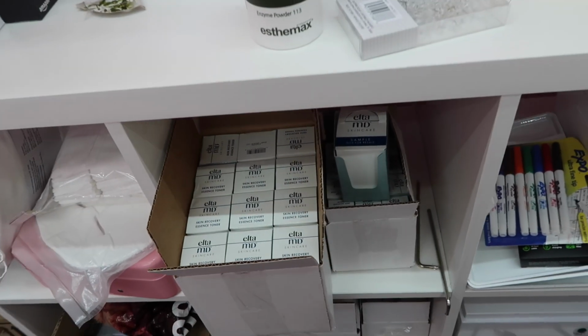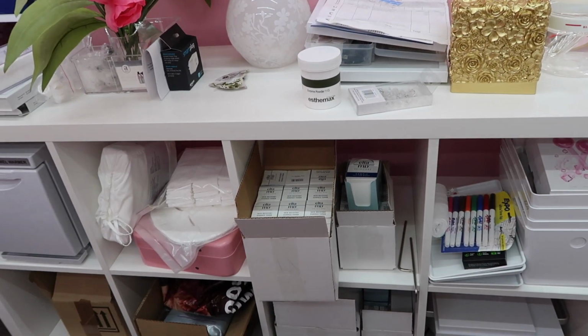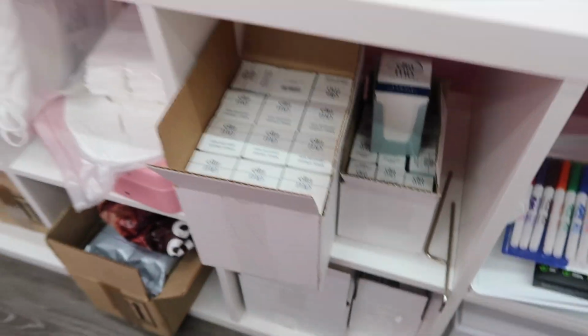I need one up here so that I can have my face wash, my toner. What else is in there? I know there's a serum in there. Okay, yeah, my skin recovery serum, and then I have a moisturizer, so that will go up there. And to be honest, that's pretty much all I'm doing for tonight.